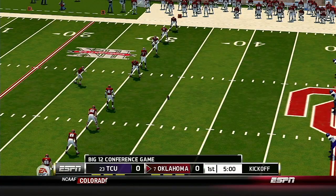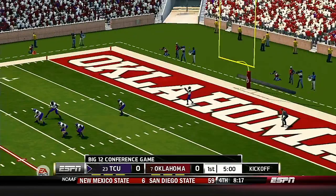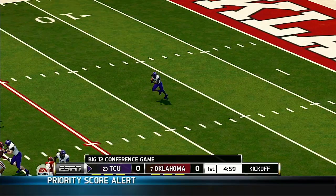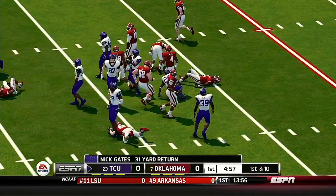Both teams are lining up for the kickoff, and we're just about set to get this one underway. Sends it sailing downfield. He's to the 20. They'll bring him down at the 28.